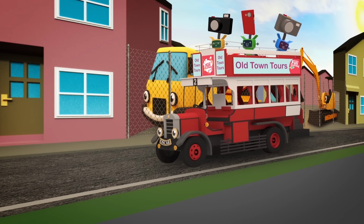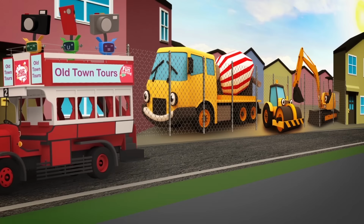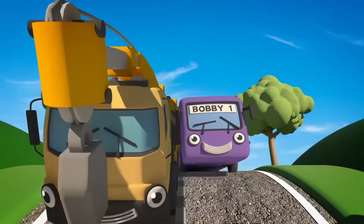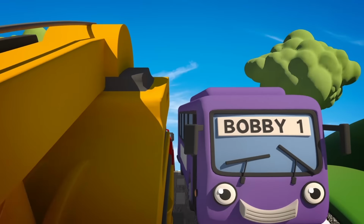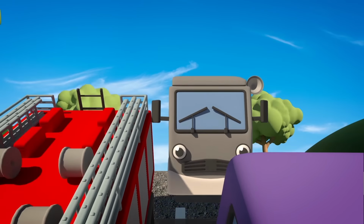I hope Oscar and the mechanicals enjoy their tour of the town. Here come our biggest friends. They're going to help us learn to count to 10 today. Let's count them.